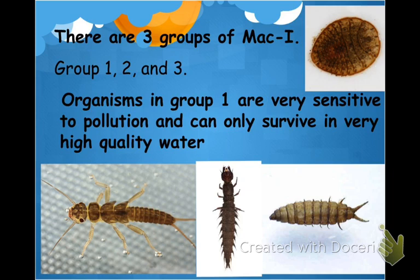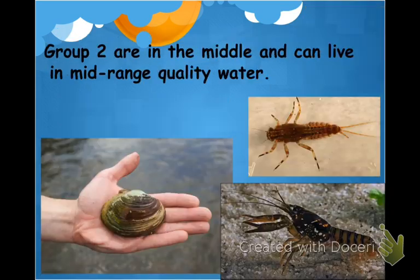Group 1 macroinvertebrates are the bugs that can only live in the cleanest of water. And so we call them group 1 macroinvertebrates. So again, if you are looking at a water and you find a bunch of these macroinvertebrates, you know that body of water is very clean. Now, it isn't necessarily clean enough for you to drink, but it's clean enough for you to swim in. And these are a couple pictures of those macroinvertebrates.